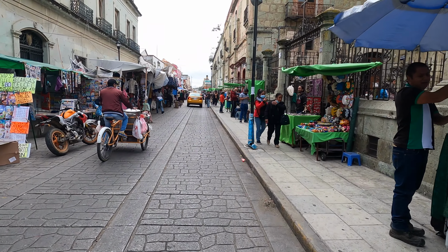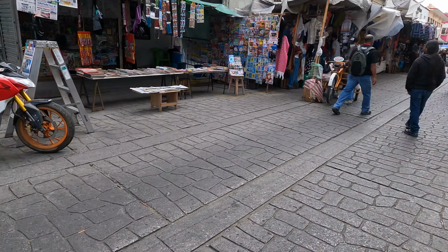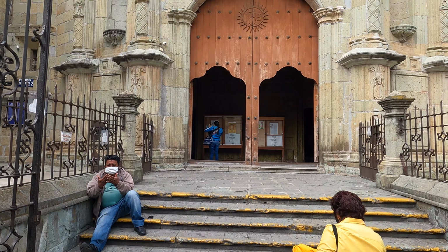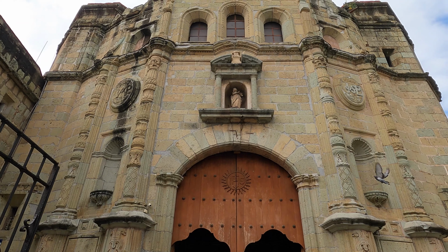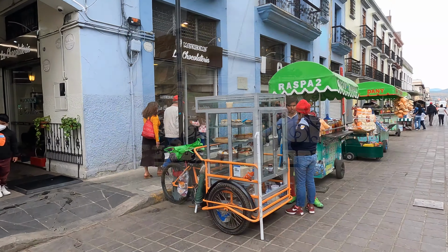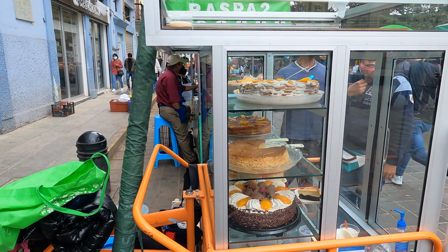This goes on forever. Check out that Repsol. It's the other side of the church. We're going to take a quick look at this chocolate. First of all, check this out. How's this for street sales? Yum or what?